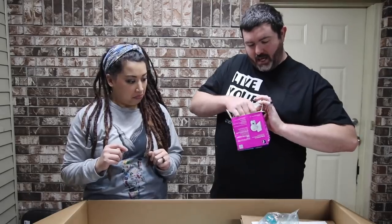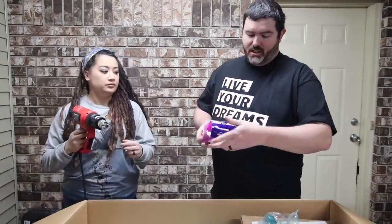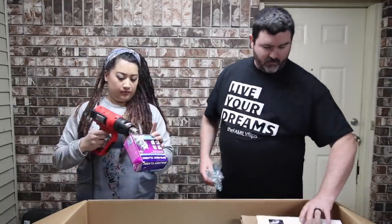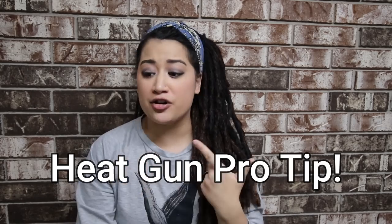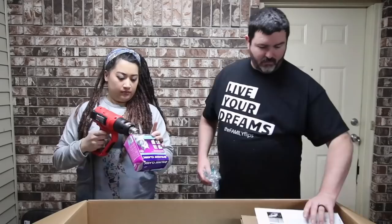I need the heat gun. Well, I guess I could just say what it is, but you got the heat gun there. What the heat gun does, and you can use a hair dryer, it's a lot safer because it doesn't get as hot, but you can very lightly melt the adhesive on it and you should be able to peel it off without damaging the barcode that's underneath.